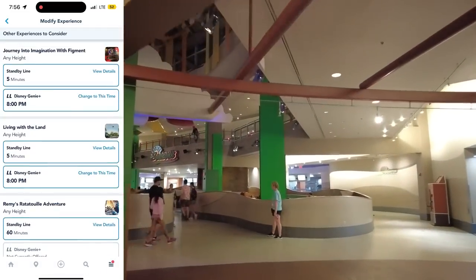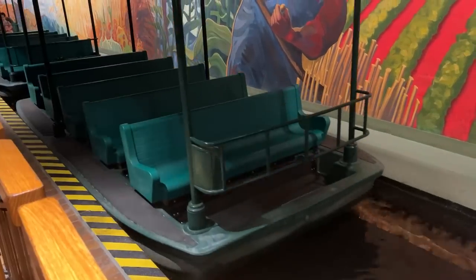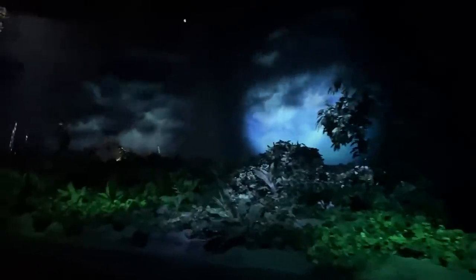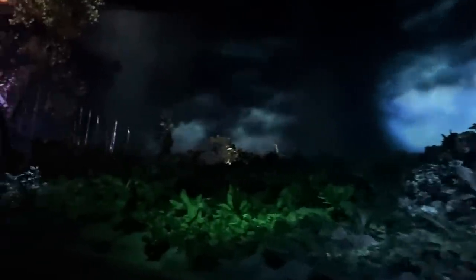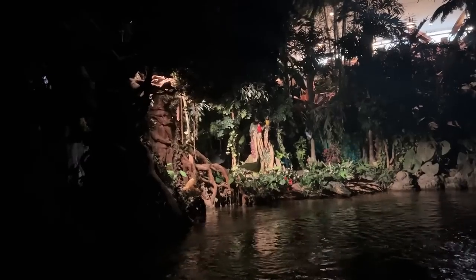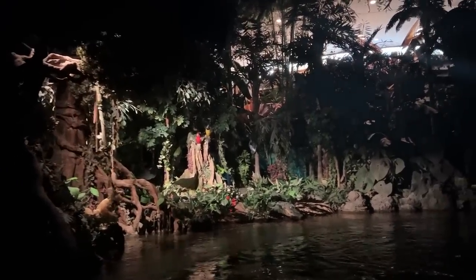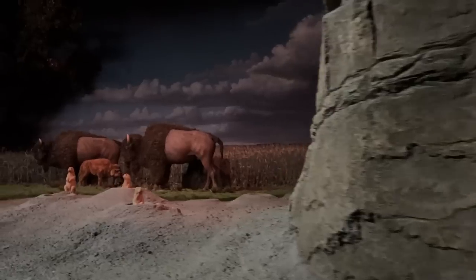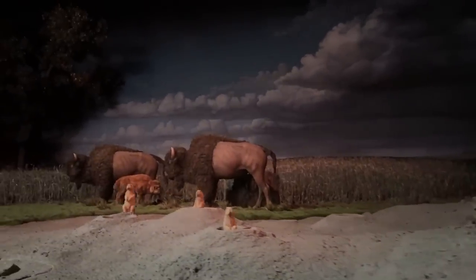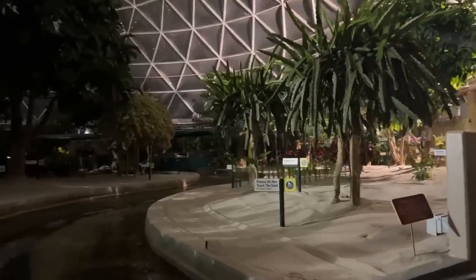And the answer is Living with the Land. I love that. Living with the Land is one of my personal favorite attractions in all of Epcot, and it is a peaceful boat ride through a variety of scenes that describe the different geographical landscapes of the Earth, ending in a greenhouse experience that takes you through so many beautiful biomes. We get to see a lot of plants and animals and a lot of the sustainable work that's being done here at Epcot that supplies a lot of the plants and fish products to places like the Garden Grill.